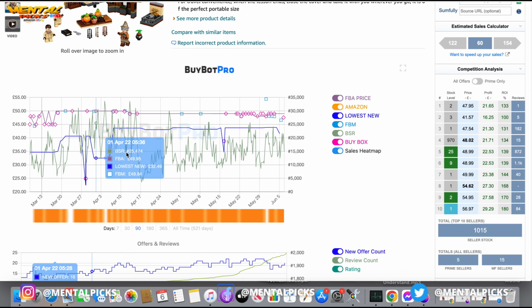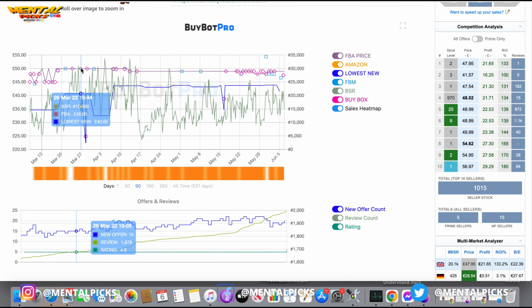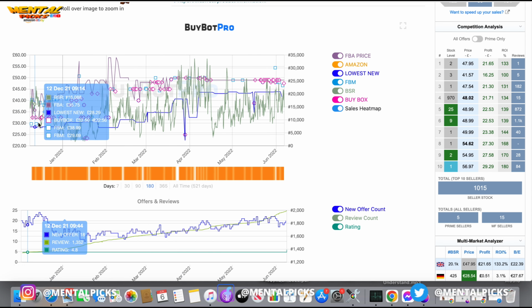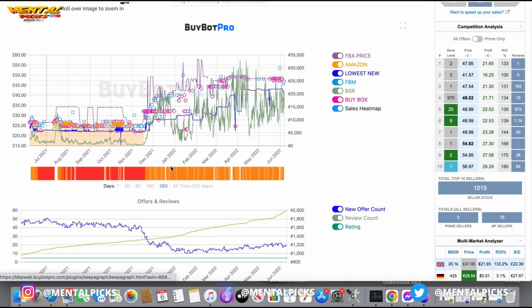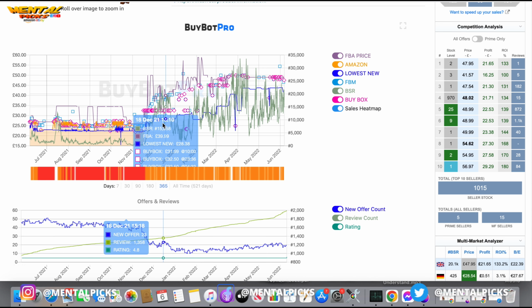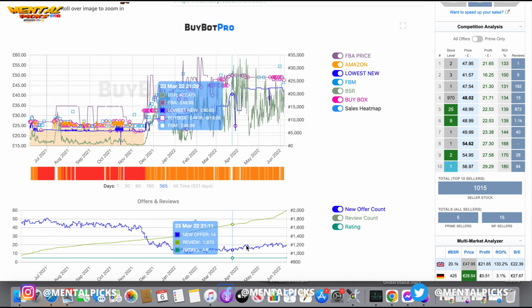What about the charts? Charts showing still stability, even though this Lego set is not manufactured anymore. Okay, let's dig deeper. Still not a big bounce up, but it is a little bit from previous when Amazon was selling. So looks like we got a pattern going up.